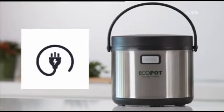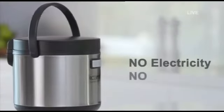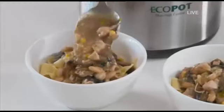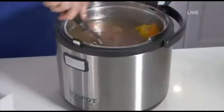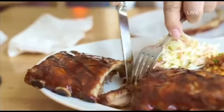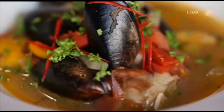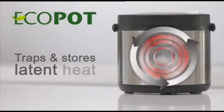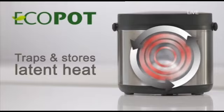Imagine a cooking appliance without a plug. No electricity or gas required. That's EcoPot. The savings on your energy bills will amaze you. It's not pressurised, so it's safer, gentler cooking. Meals cook slowly. Ingredients are infused. Flavours enhanced. Your food retains its texture and integrity. The secret is thermosteam. EcoPot traps and stores latent heat, creating an oven without the need for power.